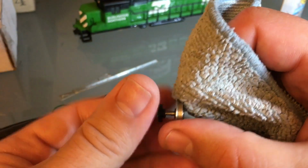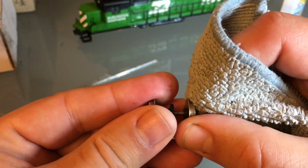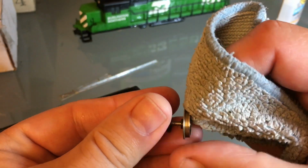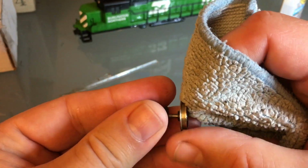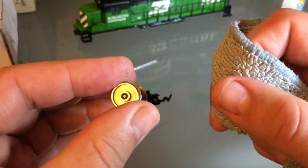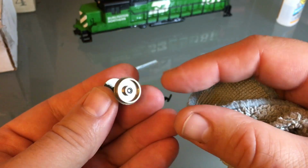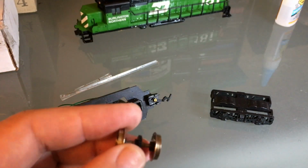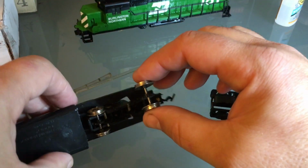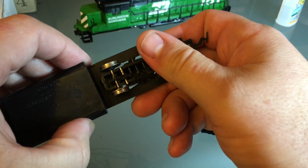Now this little engine only picks up power from the rear truck, so that's probably not the best design. I wish it would have all wheels picking up electricity, but that's okay. I'm going to be able to get it going like that. The wheels are very deep, much deeper than the real engine, so that would be a good excuse to paint it, which I'm not going to do. I don't think this engine is really worth spending a lot of time on.